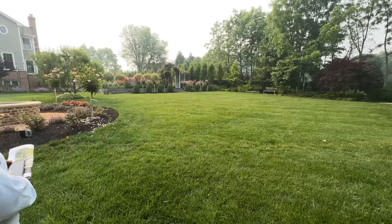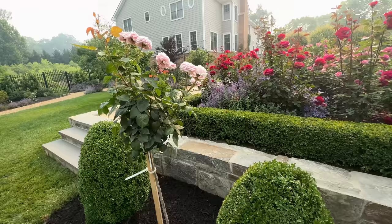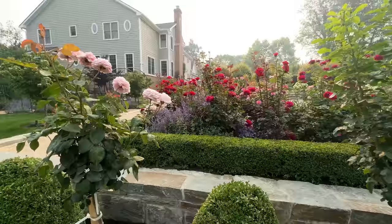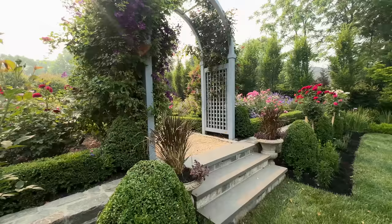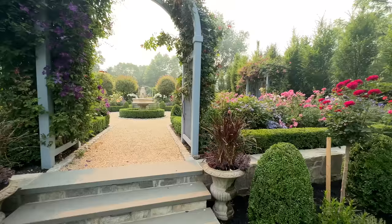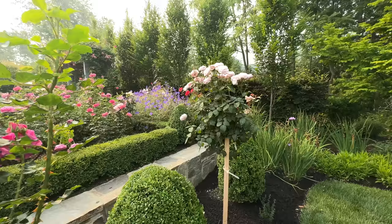Okay, the rose garden, you can see it like a beacon calling us from down here. So we're going to get up close and look at the standards. And have you been happy with them? I am. This is their first year. It came as a pretty good size. Take a look up here. They are actually really nice looking, much larger than mine were in their first year.